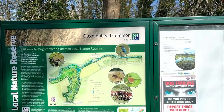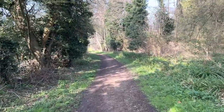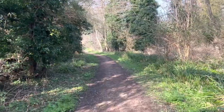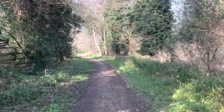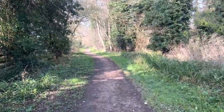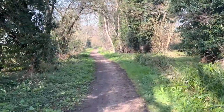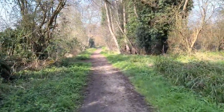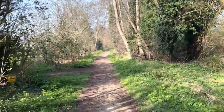Thankfully, that's the end of the hustle and bustle of Hitchin and also the busy A600 Bedford Road. And we're now just entering into the Orton Head Common. Now, you have a couple of alternatives you could possibly think about if you wish to do this walk, and that would be, firstly, come to Hitchin, park up, and then walk the whole way to Pirton.